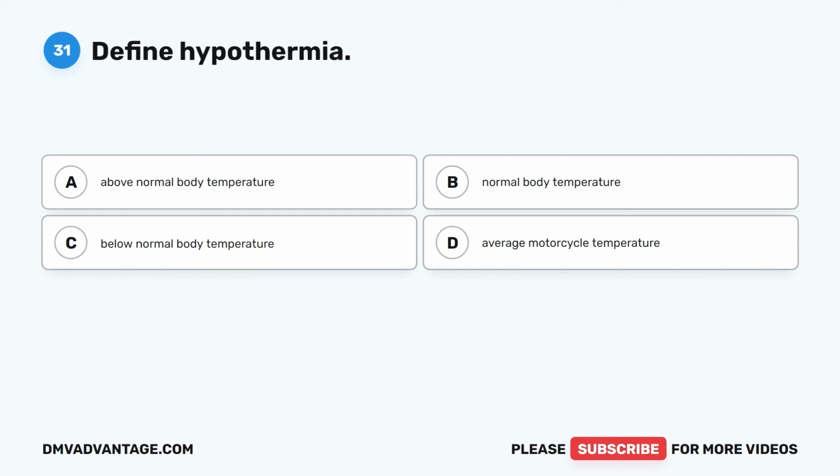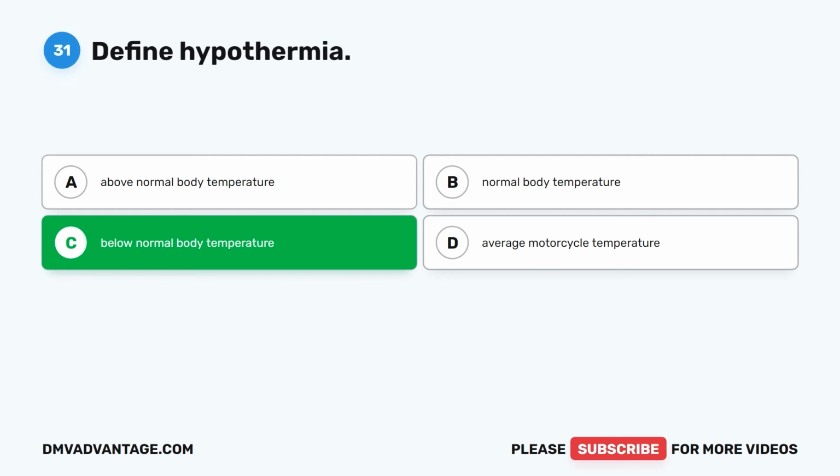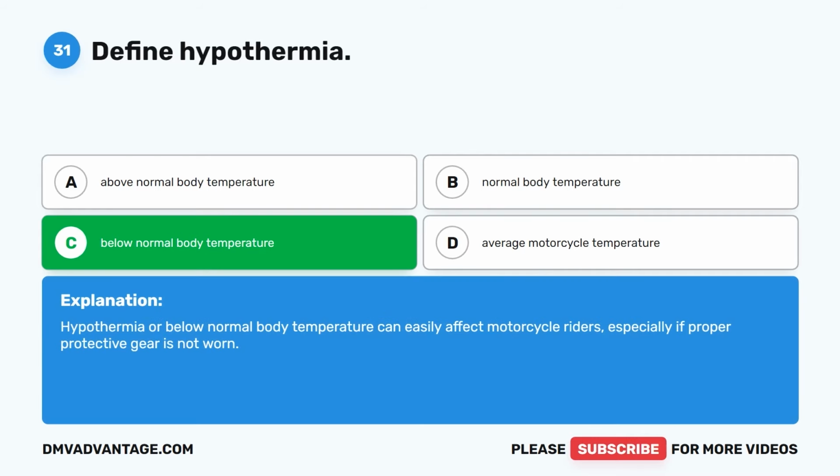Question 31. Define hypothermia. A. Above normal body temperature. B. Normal body temperature. C. Below normal body temperature. D. Average motorcycle temperature. The correct answer is C. Below normal body temperature. Hypothermia, or below normal body temperature, can easily affect motorcycle riders, especially if proper protective gear is not worn.